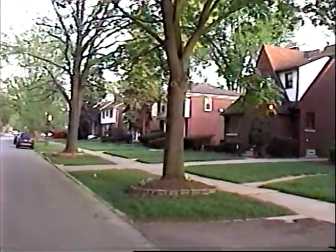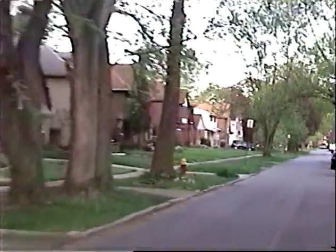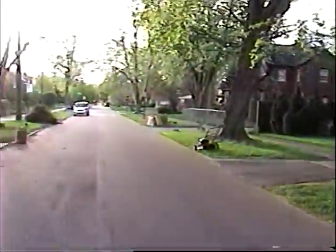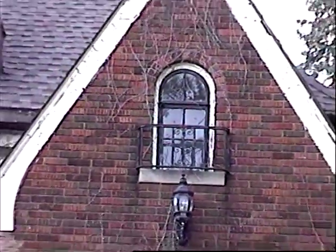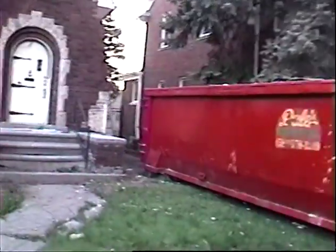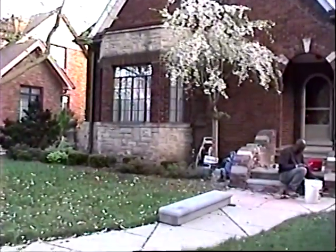So, anyways, check out some of the housing stock here. This is one of the premier neighborhoods in Detroit, and these are solid brick homes to be sure. And some of them need some maintenance, and they're being reworked, to be sure. But others are in great shape, and there's some good styling.